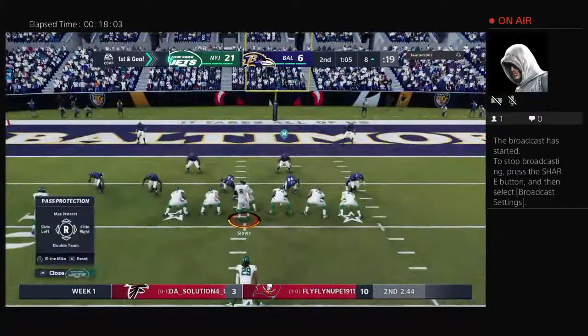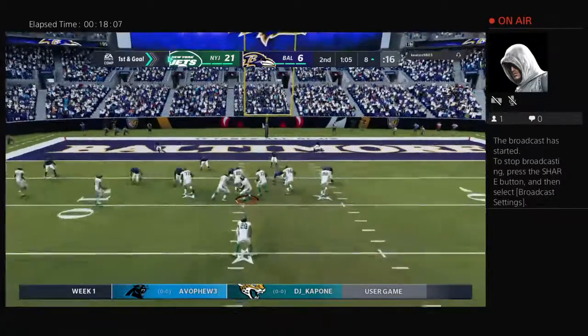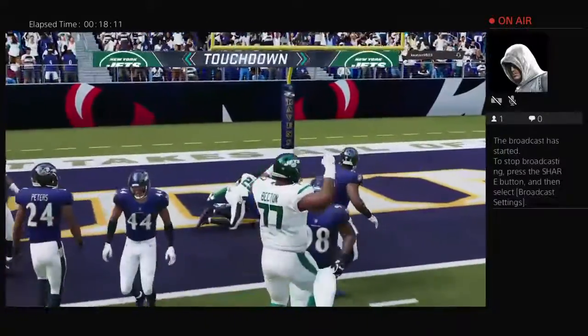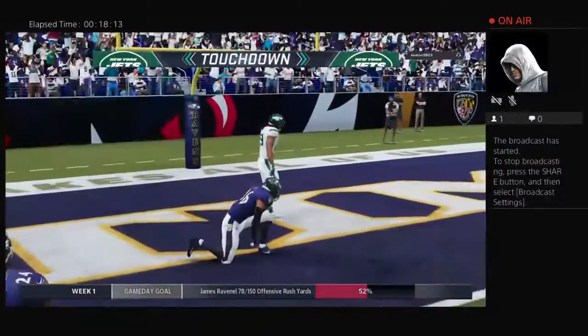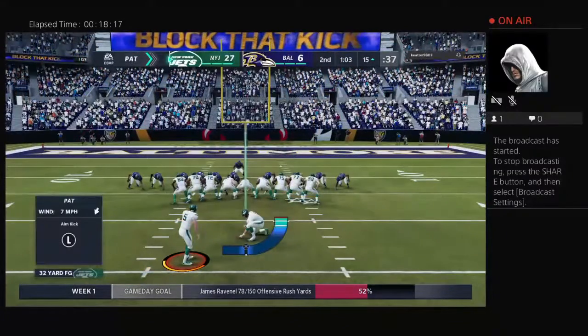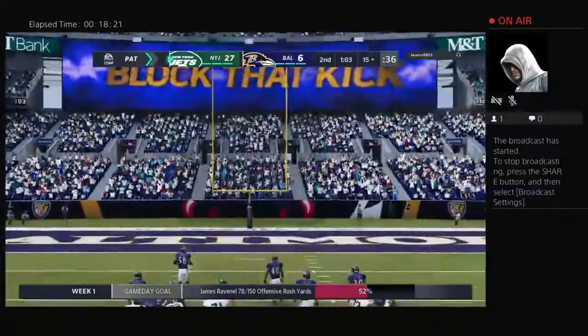A chance to really cap off a big first half here as they come up on 1st and goal. Now a handoff here to his running back. And he's going to take it in for a Jets touchdown. A great effort there. On his way to a historic performance, 4 first-half touchdowns.